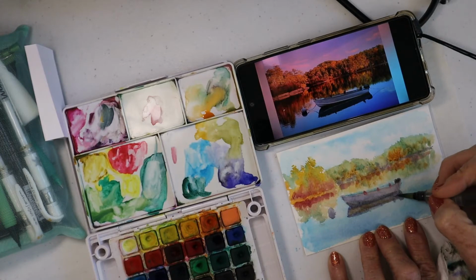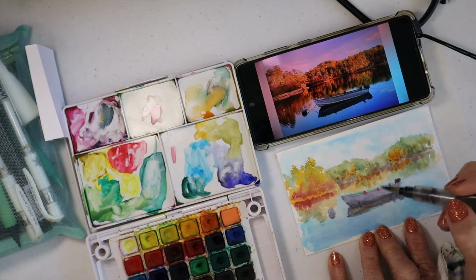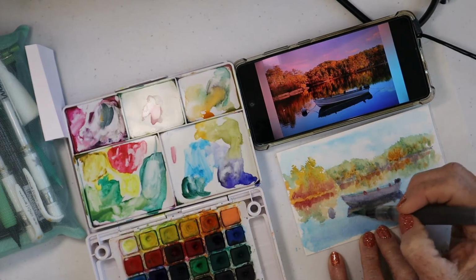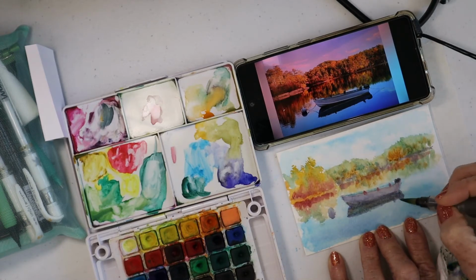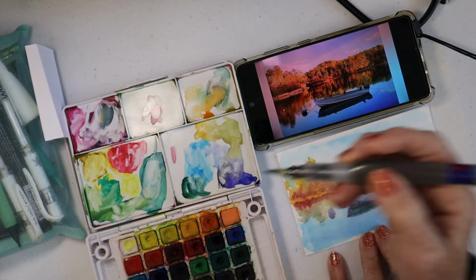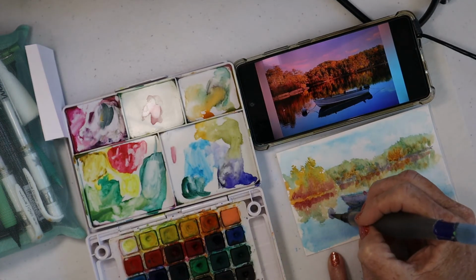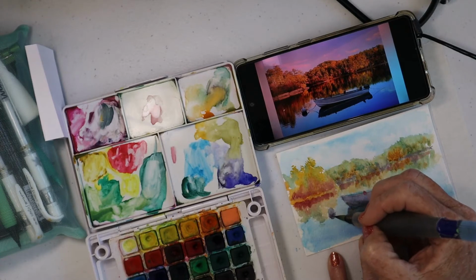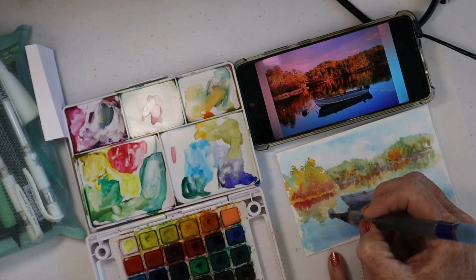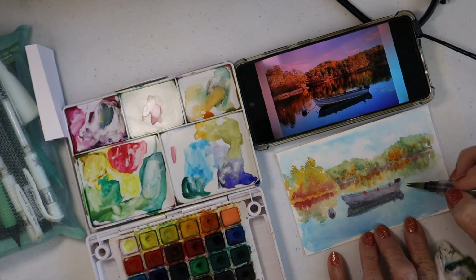That can be a little bluer. I put so much orange in it a minute ago that, again, it's water transparent, so you can layer it. Just make sure each layer is dry. And again, I'm working itty bitty teeny tiny. And the rest I might can fix in pen.